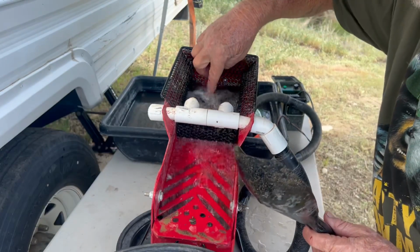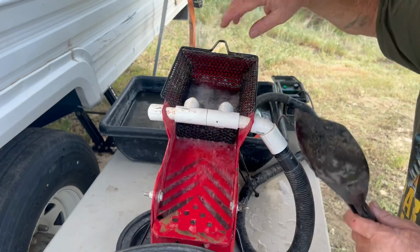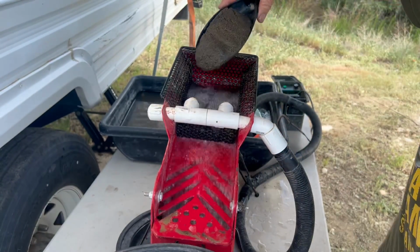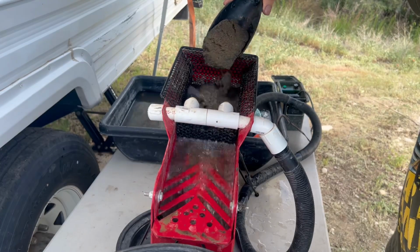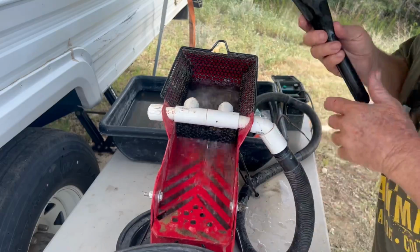This little basket up here. You don't have to use this basket because it does have a classifier right here, but I like to use this basket. Lots and lots of black sands in there. Woo! Lots of black sands.